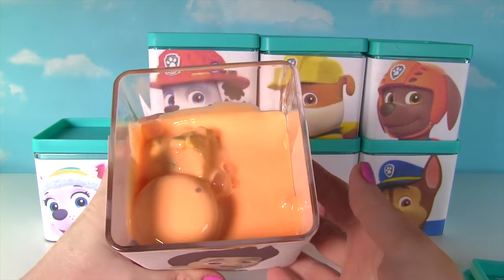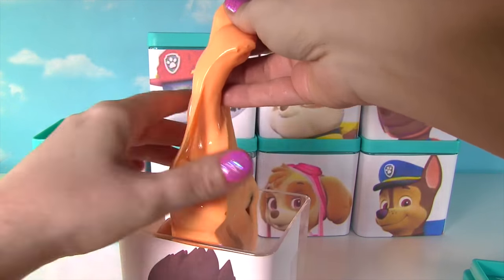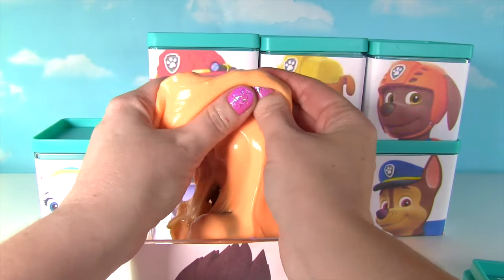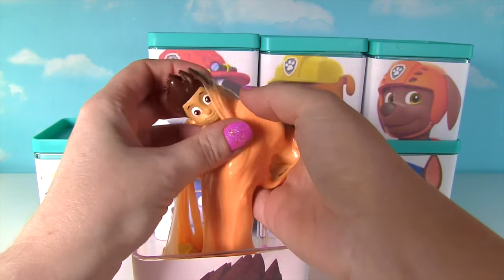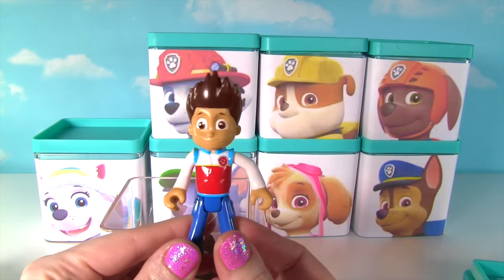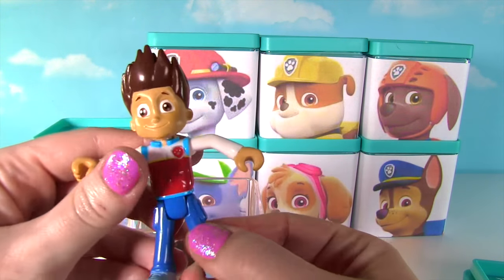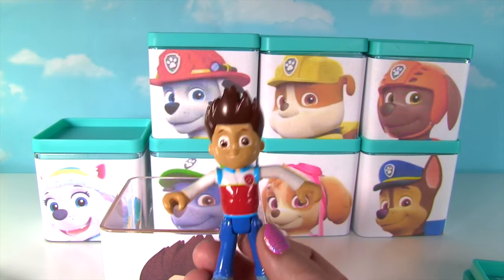Oh no, he slimed us, Ryder. Sliming right off the bat. Well, maybe there are some surprises in this slime. I think I recognize that hair. It's Ryder. Here's Ryder looking super cool. Look at his awesome hair and his arms move. Ryder, do you have more surprises for us? Yes, I do. Check the slime.